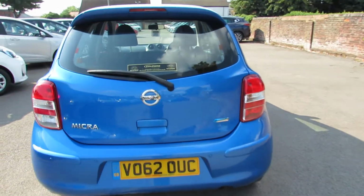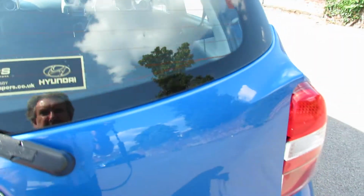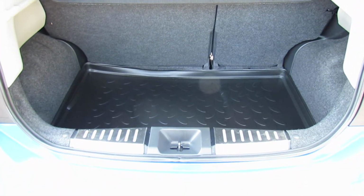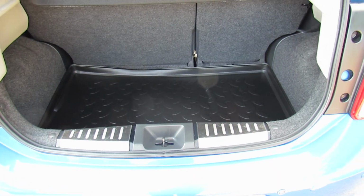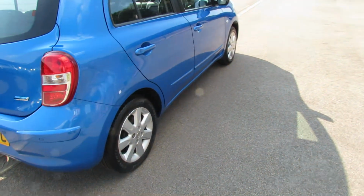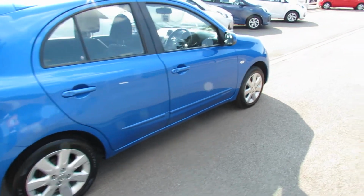Let's just go on to the inside of the boot, show you there how big that is. So you've got a decent sized boot in there, and in fact the previous owner had a boot mat in there to protect it as well. Let's go around to this side. There are a couple of marks on the alloy wheels, but we will take care of that.